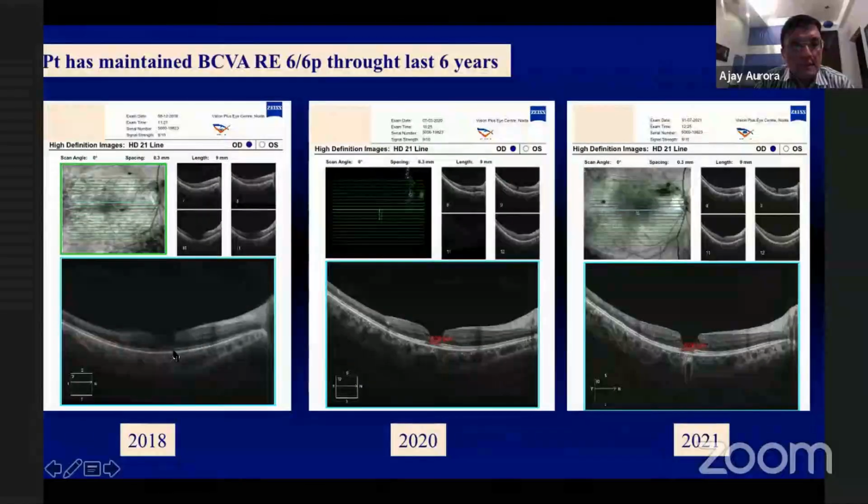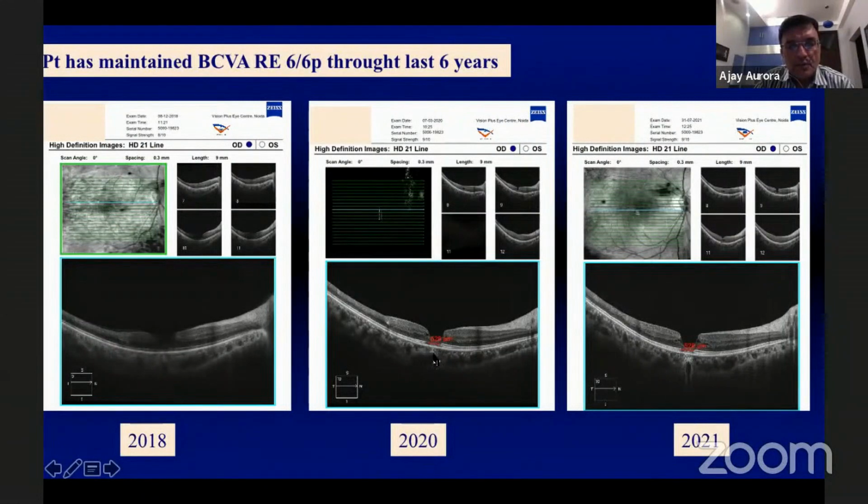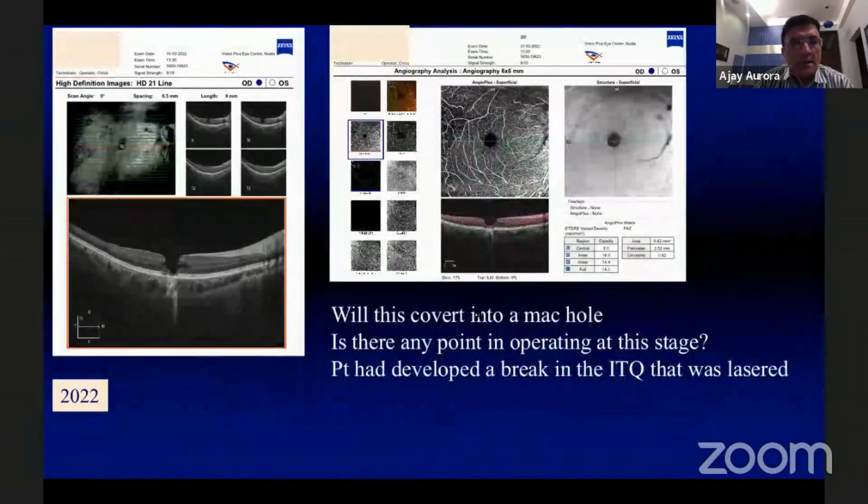There is a foveal thinning. This is the area where there was a defect in the ellipsoid zone, which is about 528 microns, because she persistently said that though her vision was 6/6, she was seeing a distorted vision a little bit in the center, but she had significantly improved, and this is 2021. And this is the recent picture.